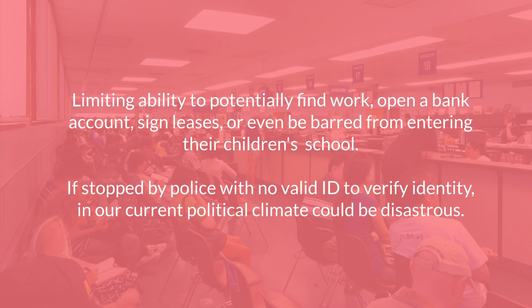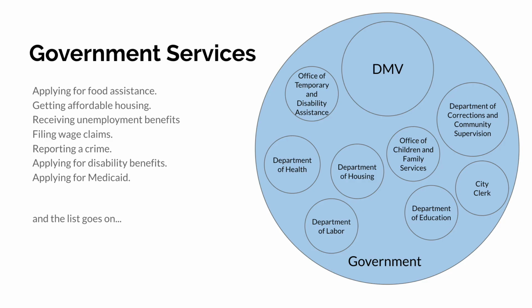Well, there's several ramifications. For example, limiting their ability to potentially find work or open a bank account, sign leases, or even be barred from entering their children's school. Or yet worse, being stopped by the police if you don't have a valid ID to verify your identity. In this political climate, the results could be disastrous. And these are all the ramifications of something just going wrong at the DMV. And that's to say that the DMV is a small part of a larger governmental system.